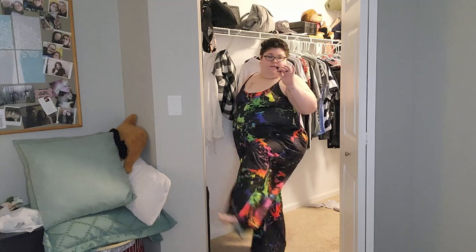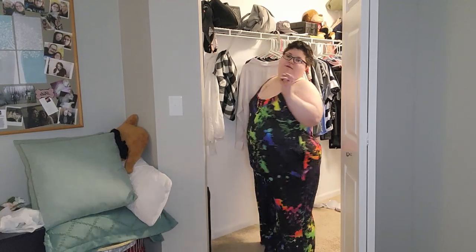So here is the jumpsuit. I had put in a 4X, and it's nice and loose, very comfy. Love it. Okay, so now for my second piece.